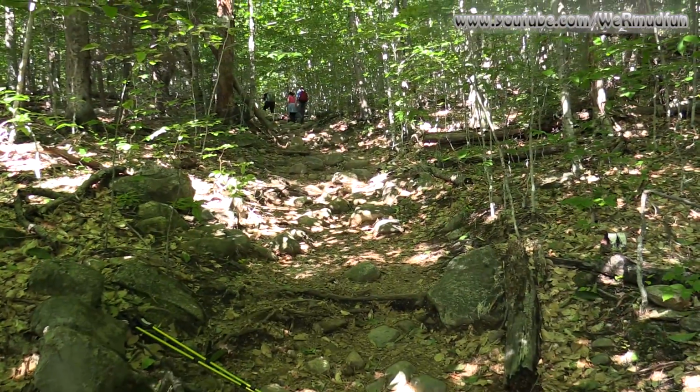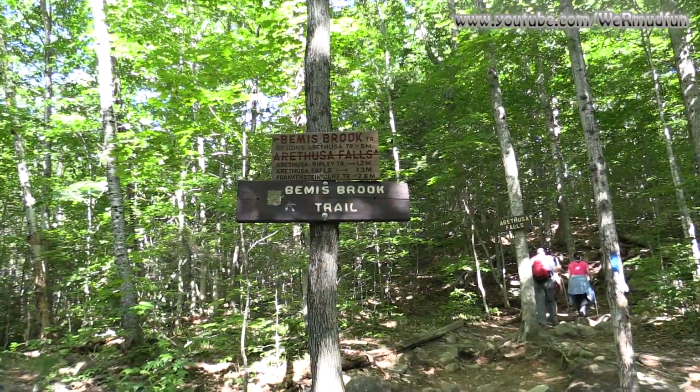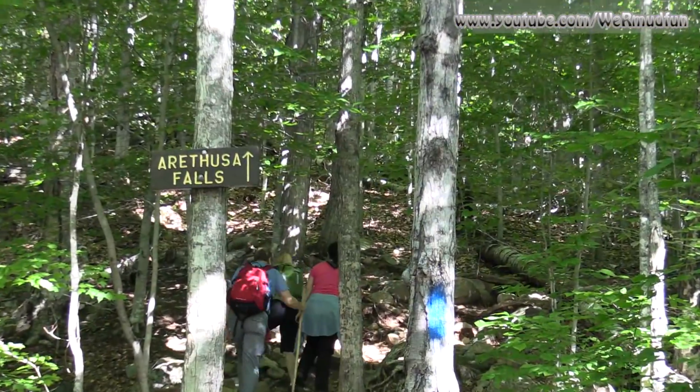So the trail itself is easy enough to follow. It really looks like it used to be a former riverbed the way it's made. It's nice and wide. We've come to the junction with the Bemis Brook Trail, but we'll be continuing this way on the Arethusa Falls Trail.